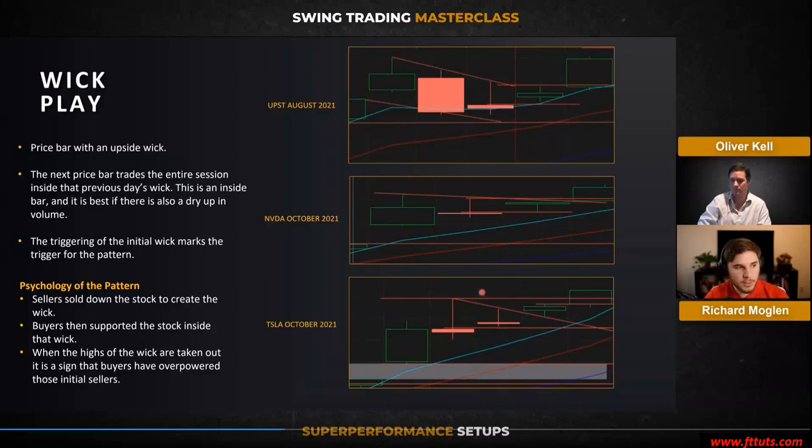And Robbie asked a good question, I think. Does the wick play kind of work the other way when it's basically a bearish pattern? Yeah. If you have a down move and then like a little bear flag with a wick play that breaks down, I mean that thing could really fall apart. So all these patterns work both ways. Perfect. Yeah, I think that covers most of the questions about this one. So I think we can move on for sure.